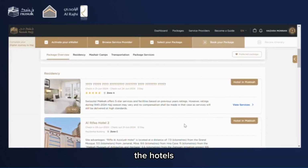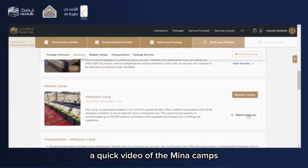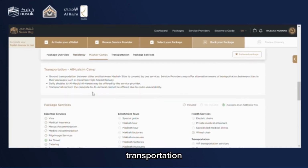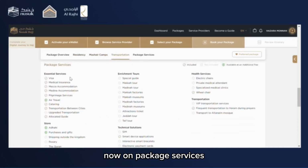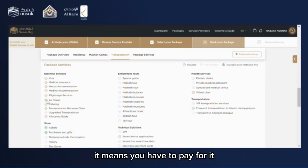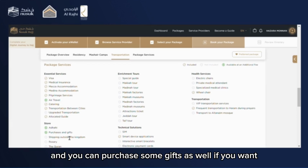the hotels, a quick video of the Mina camps, transportation. Now on package services you can see all of this is included except flight. As you can see the $ sign, it means you have to pay for it. As well as the Qurbani, it's got the $ sign, you have to pay for it, and you can purchase some gifts as well if you want.